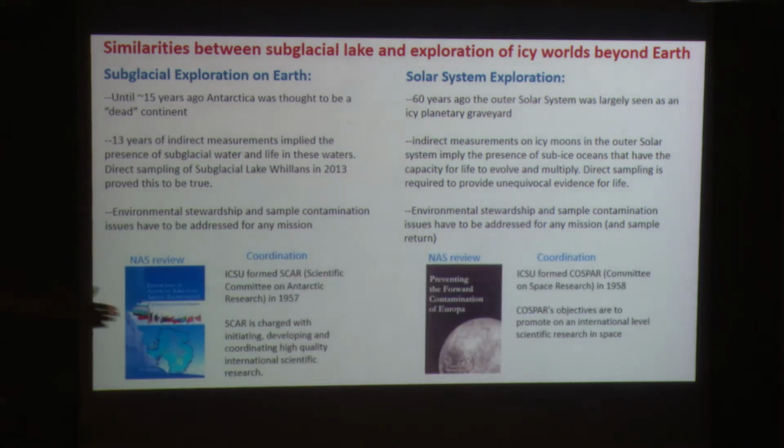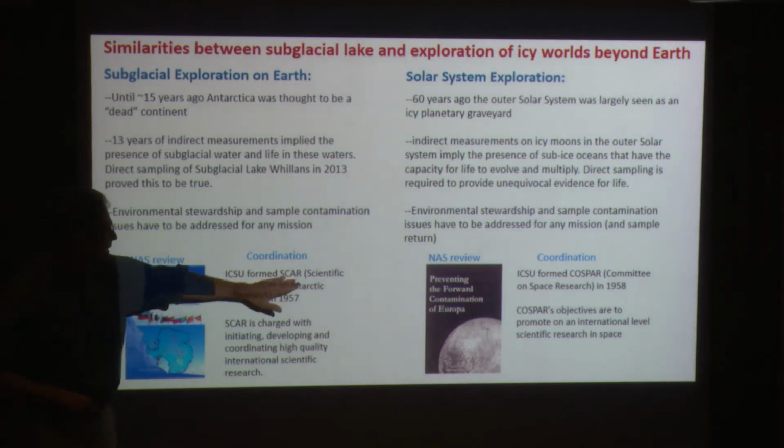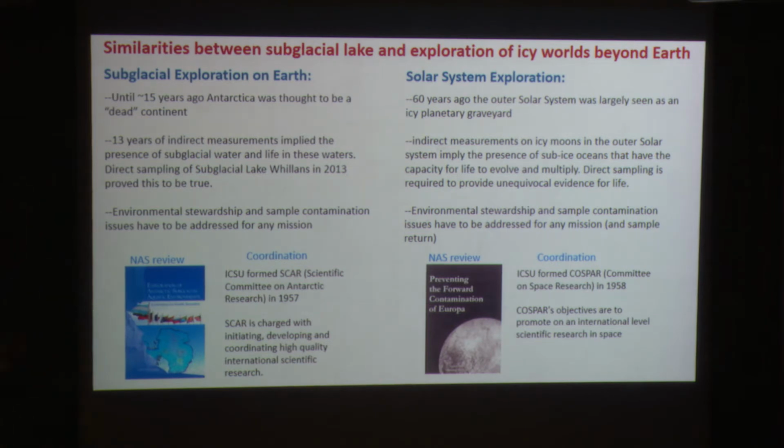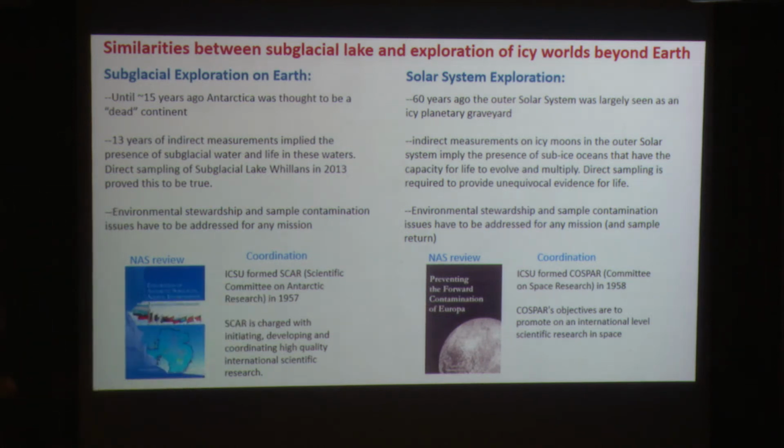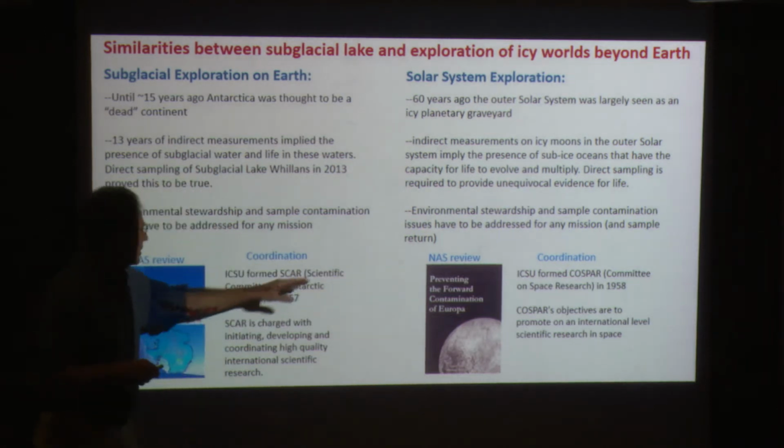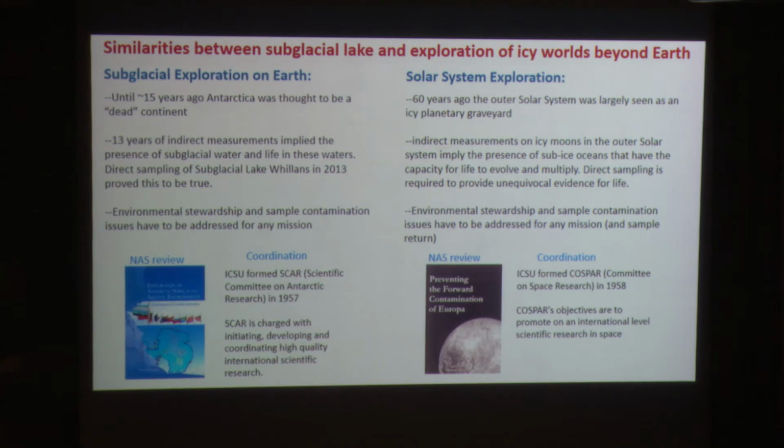And the coordination of our work was through ICSU, the International Council of Scientific Unions, and SCAR is kind of the umbrella group on Earth that was formed in '57 that had to endorse our work. Okay, and over on the outer space side of things, it's COSPAR, again under ICSU. And if you've ever read the COSPAR documents and the SCAR documents, they're very, very similar. So a lot can be learned from the planetary protection side of things.